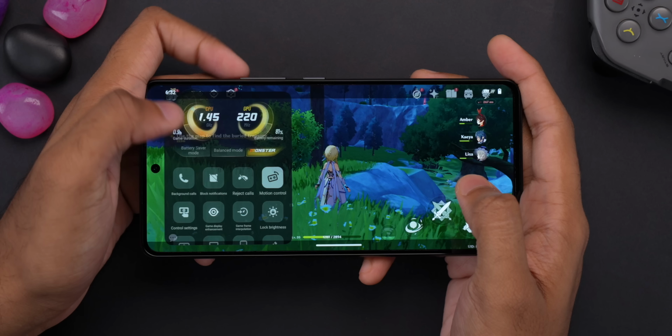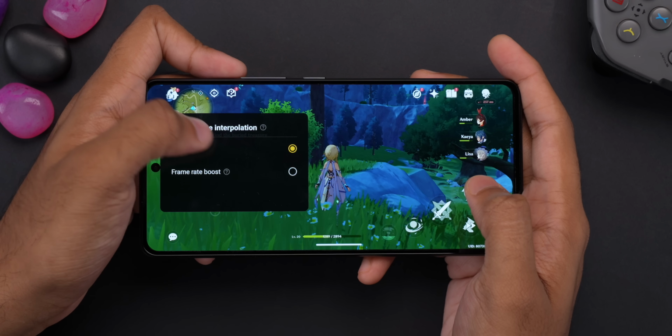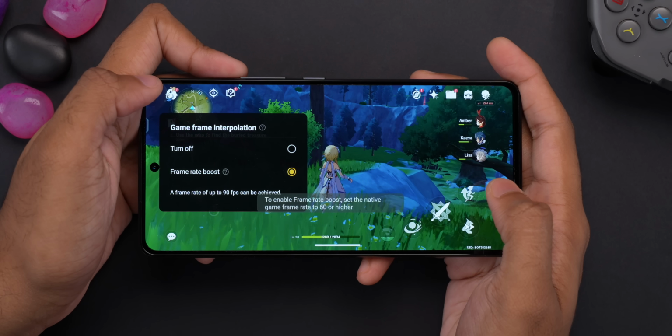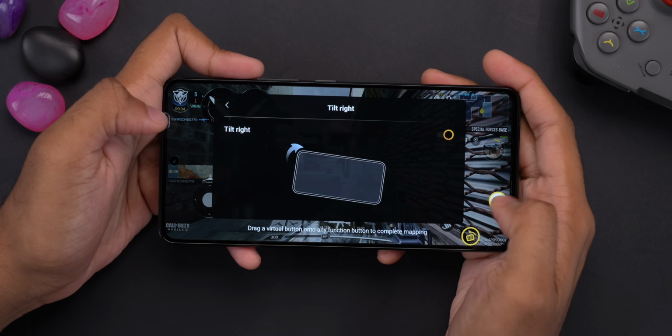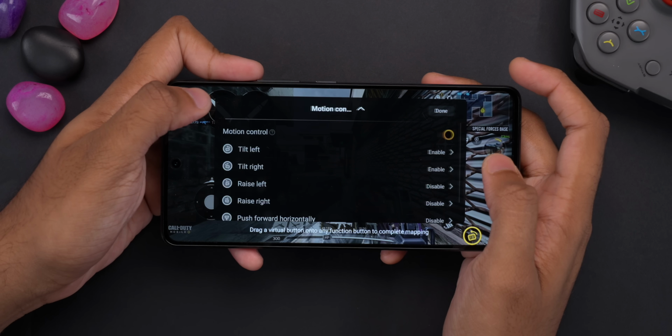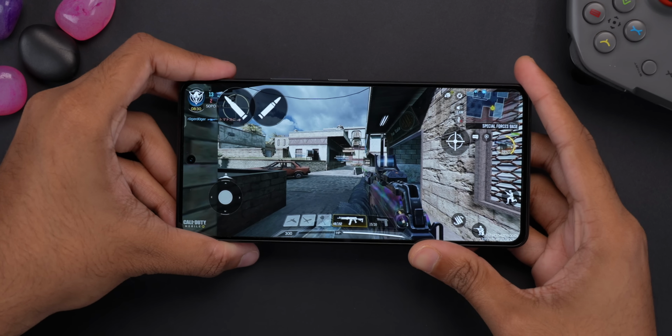Now, to build around that gaming DNA, there's that extra video chip which enables game frame interpolation. Using game frame interpolation, iQOO basically inserts frames in between in certain games. Therefore, if the game is running at 60 FPS, it can bump up to 90 FPS. Apart from that, you also get support for motion controls. You can assign specific commands, for example, if you want to jump in Call of Duty Mobile, you can tilt left or tilt right, one of those things basically.